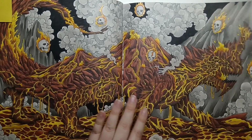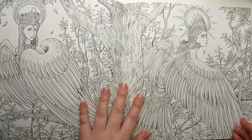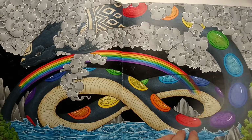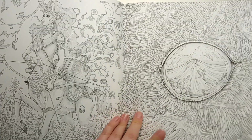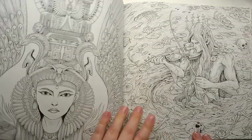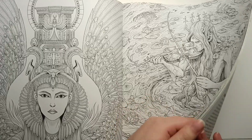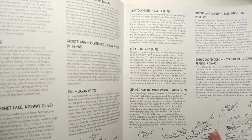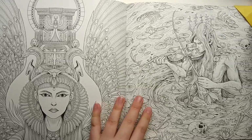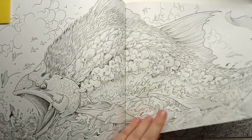But I love how these pages turn out when they're all done. And I've done the Rainbow Serpent. I think that was the last page I coloured in this book, and that was the 29th of January, so a long time ago. I love this one of the Four Guardians, that's a beautiful page. And this one of, is it Isis? Yes, Isis. I'm going to flag that one as well, because again it could be a good one for the prompt of feathers and to follow a My Colourful Country Life colour along.